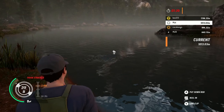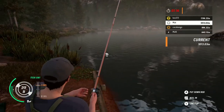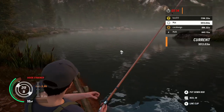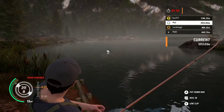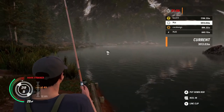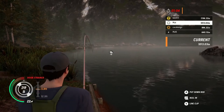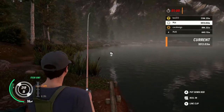So yes, I've hooked all the predator species in this lake. I've got everybody else. I'm surprised on the trout. I didn't think I'd get one. I've not seen any jumping. No, they don't really jump in this lake. Yeah, getting one, but getting two.